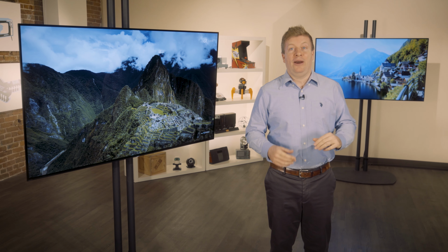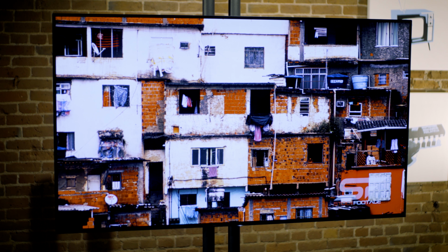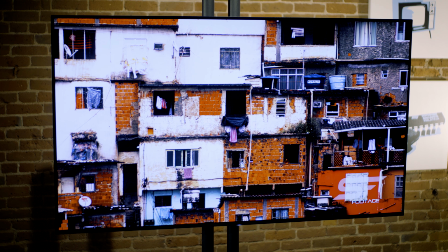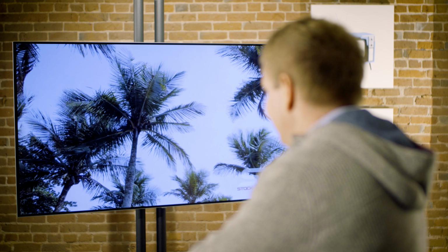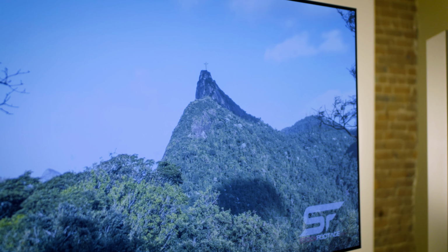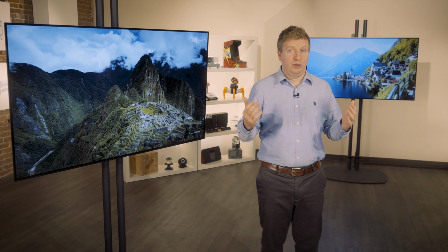Rule number 2. Now I know Yoda said, size matters not, but he didn't have a TV on Dagobah. Size does matter. Because 4K is so detailed, there's a sweet spot between TV size and where you sit. With 4K, you actually sit closer to the TV, or otherwise put a bigger TV in a smaller room than you would have done with a 1080p TV. Why? Because now that the detail is that much better, you want to be closer to appreciate it.